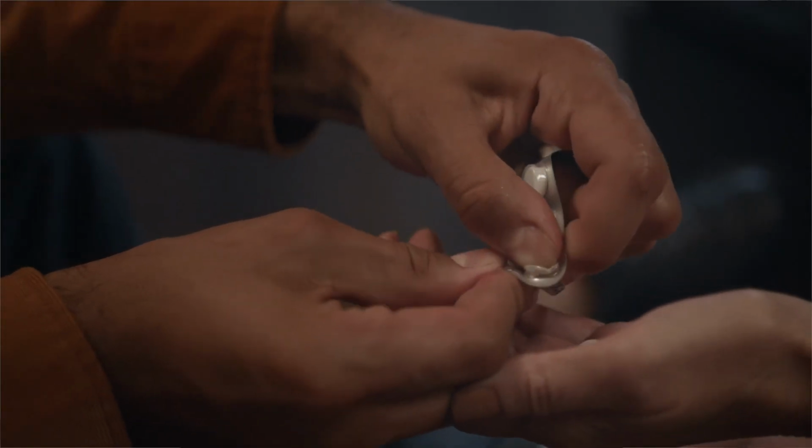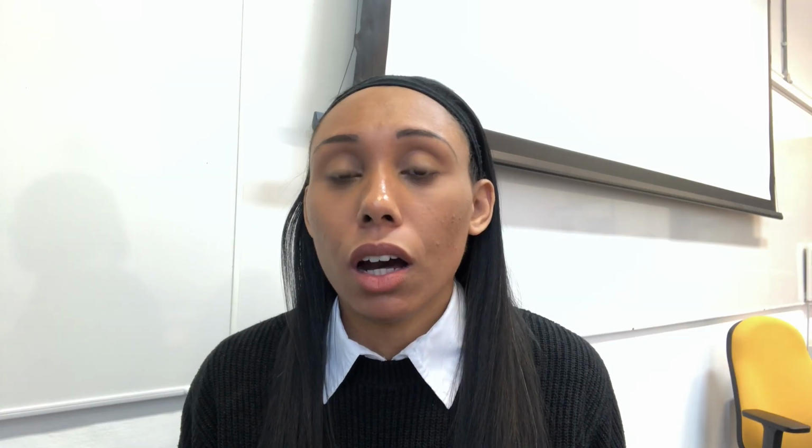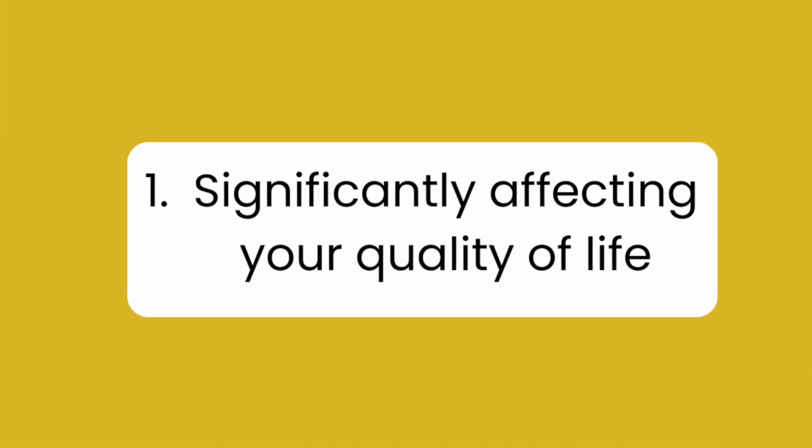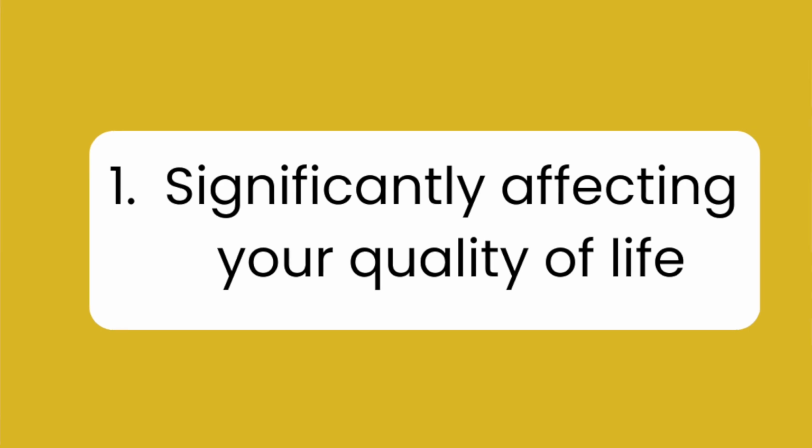As health professionals, we should be taking into account what treatments you might want to consider, any other medications that you're taking, and other medical conditions. Overall, you might want to consider preventative treatment and discuss this with your healthcare provider if your migraines are 1. Significantly affecting your quality of life.